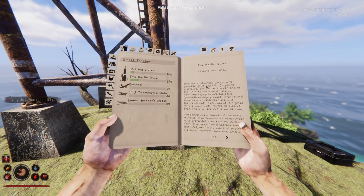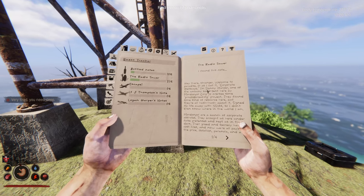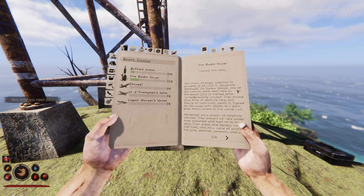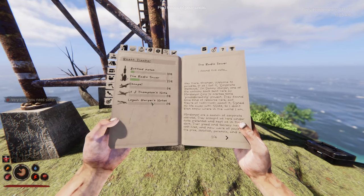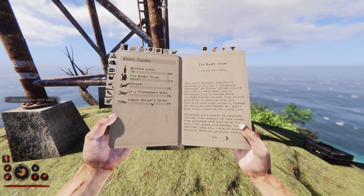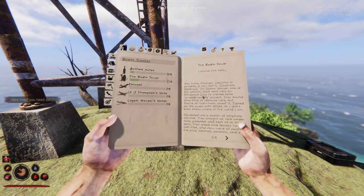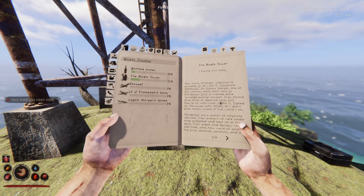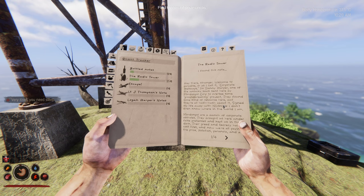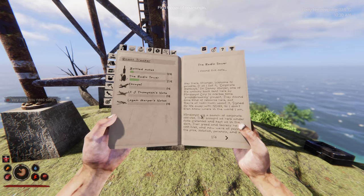I found this note. Hey there, stranger. Welcome to paradise, or as I call it, corporate hellscape. I'm Danny Harper. One of the unlucky souls sent here by Mordenpole Corp to oversee some groundbreaking project. They found some kind of resource here, but they're all hush-hush about it. Signed my life away with NDAs, so I don't even know where in the world I am.